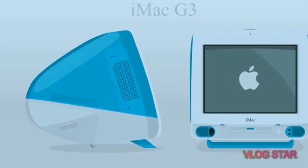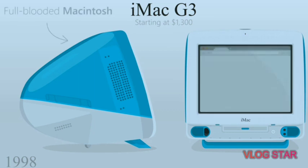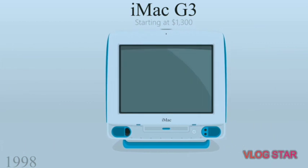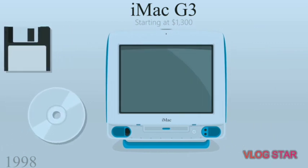released so far. Starting with the original iMac G3 released in 1998 with a $1,300 price tag, Steve Jobs described the product as a full-blooded Macintosh that satisfied consumers' need to get on the internet simply and fast. It had a CD-ROM drive in place of the traditional floppy disk drive, which was quite a controversial change.